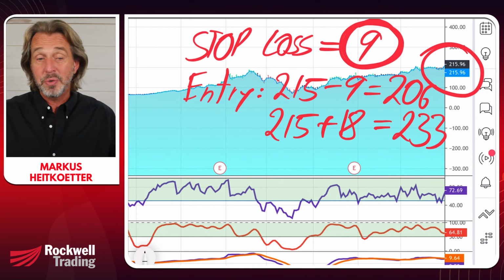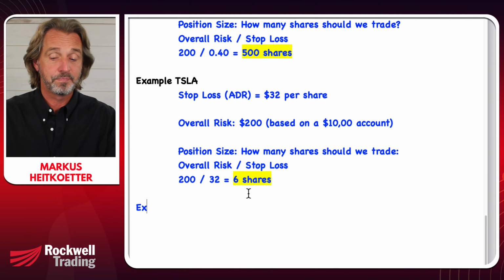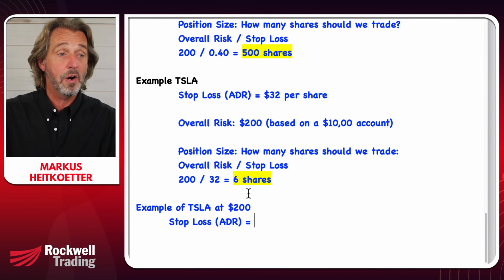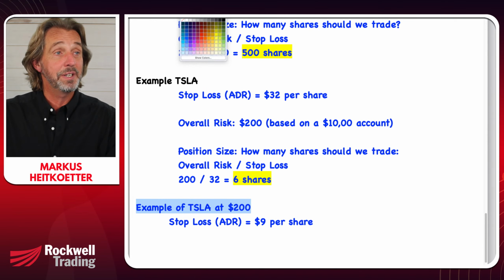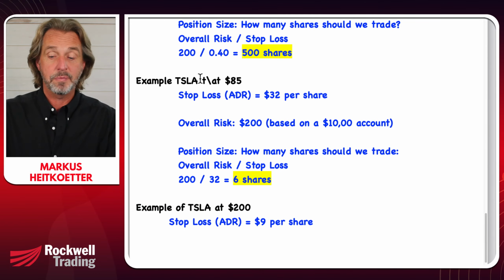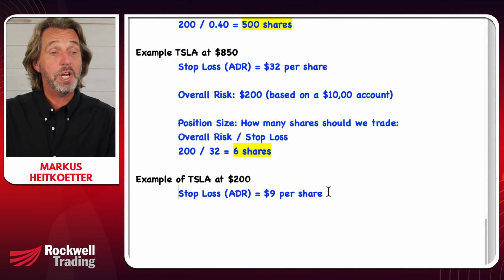Now, going back to the example here, this is where the magic happens. So here we use an example of Tesla when it was trading at $200. So here our stop loss based on the ADR was $9 per share. And again, we can do our calculations, and this here was the example of Tesla at 850. Okay, so here, how many shares would we trade if Tesla would trade at 200? Again, by the time you're watching it, who knows? Tesla might have crashed down to 200 or it might be at 2000. With Tesla, you never know.